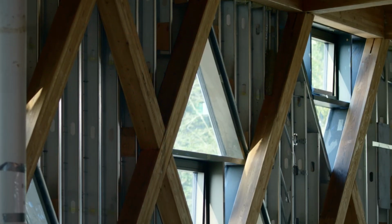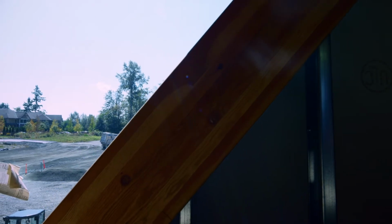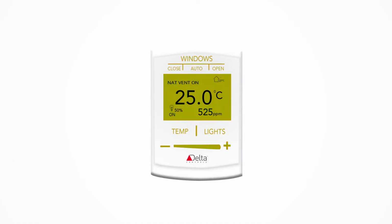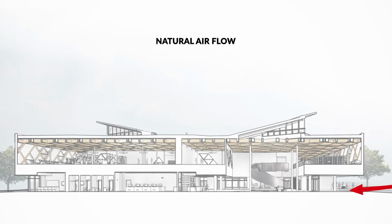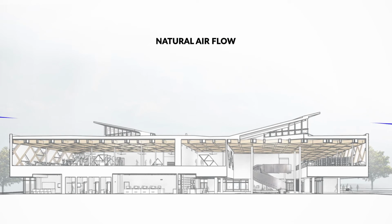Working with Integral, our mechanical engineer, we ran a series of tests, bringing in motorized windows that brought in natural ventilation. The building automation system will decide when to open the windows, but we all know that people like to have control over their own environment. And so there's an open-close button on there so the users can open and close the windows. Much of these systems rely on natural ventilation, reducing the need for mechanical cooling to roughly 5% of the year.